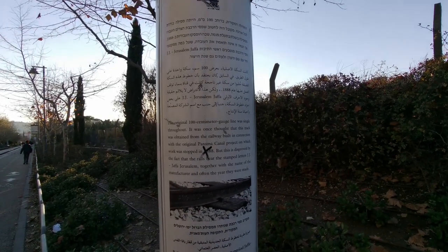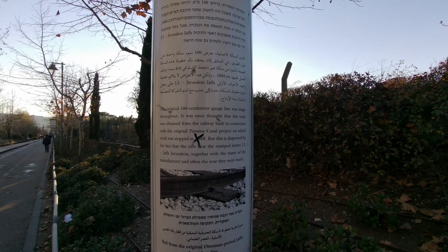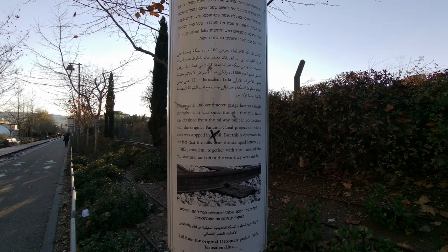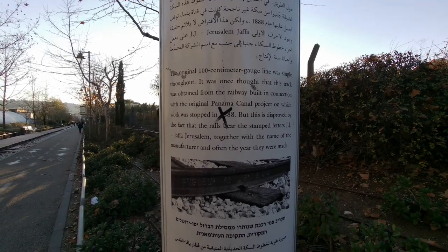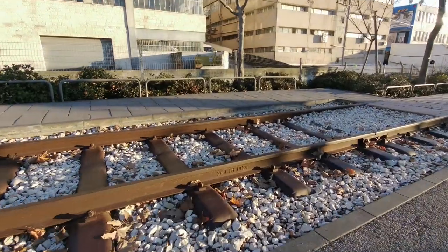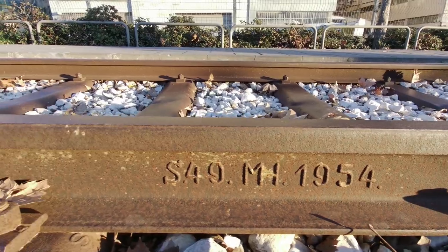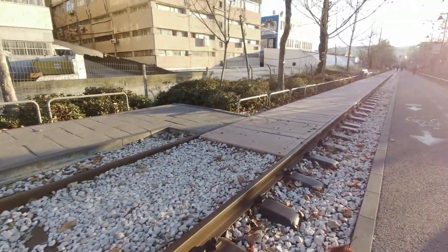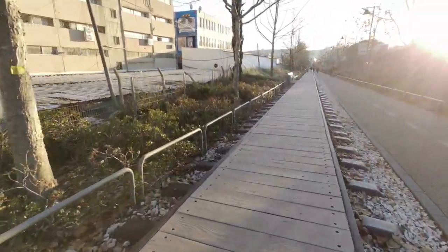It's exaggerated. The original 100 centimeter gauge line was single track. It was once thought that this track was obtained from the railway building connection to the original Panama Canal. This is disproved by the fact the railway's rails bear the stamped letters JJ, Jaffa to Jerusalem, together with the name of the manufacturer and often the year they were made. So you can actually just really see that. So this is definitely original track. About that I'm sure.